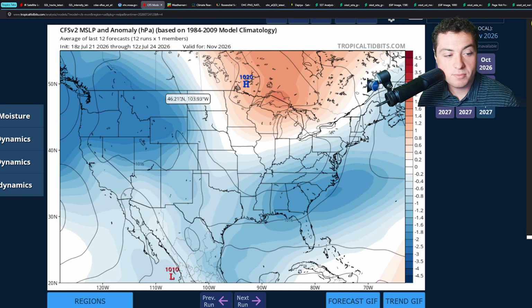But in the West Coast, especially in the mountain regions, you're seeing those lower pressures, you're seeing that Pineapple Express starting to ramp up. That could lead to more mountain snowfall for a lot of areas in Wyoming, Oregon, Idaho, Montana, those areas that are pretty much deep into the mountains starting in October going into November.